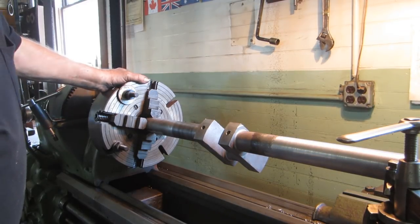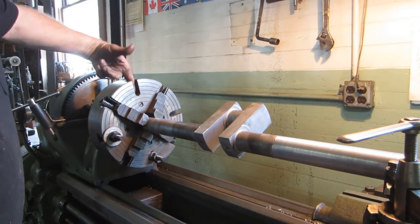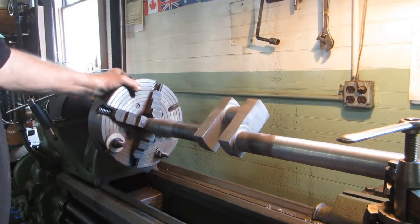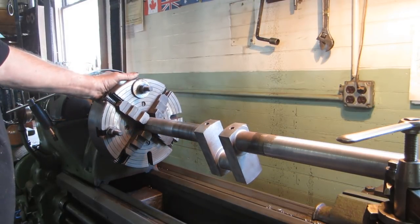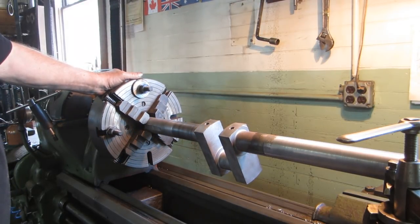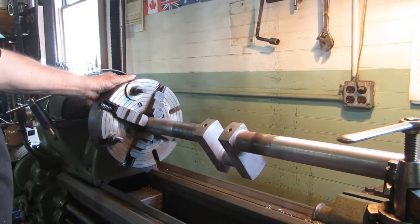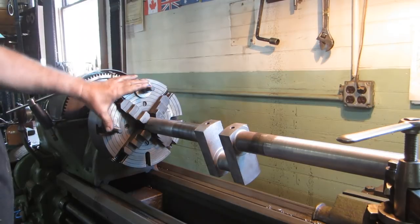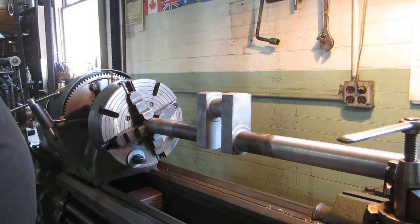I asked Mr. Adam Booth once what he ever used these slots in chucks for, and he said you could use it to balance things that are out of balance, and this was kind of shaking a little bit, so I put a couple of T-bolts in here, and a couple of washers in there. Man, it really makes quite a difference.